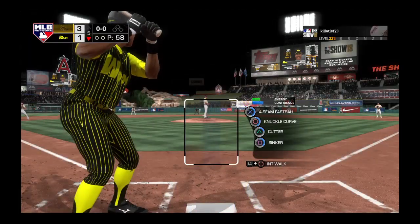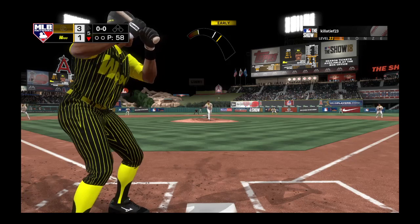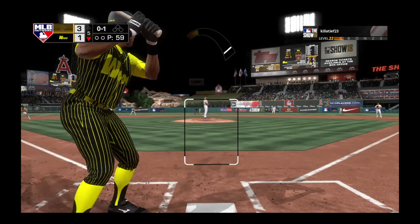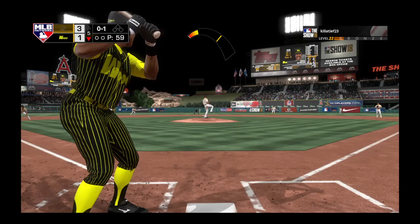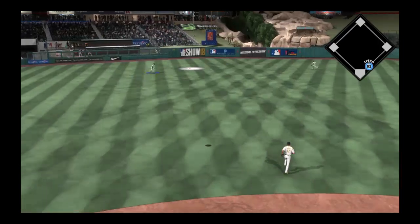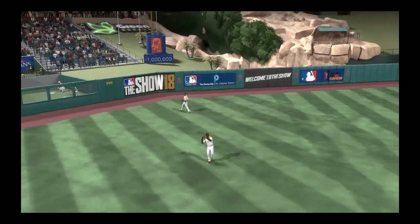Ready for another chance, Harold Reynolds, as we move past the halfway point in this one and begin the bottom of the fifth. Fastball in there for a called strike. The windup and the 0-1. Swung on and lifted in the air to left center. After it is Marte. One down.